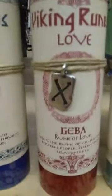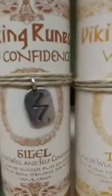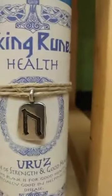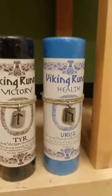All right. Gebo, Ingwaz, Kenaz, Perthro, Raido, Sowilo, Tiwaz, Tyr, and Uruz. Each one of these is just $16.99. It comes with the rune necklace and the pillar candle.